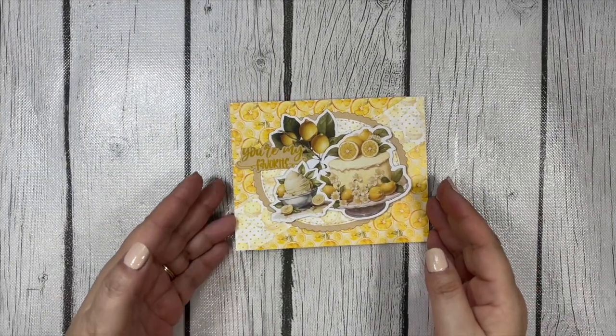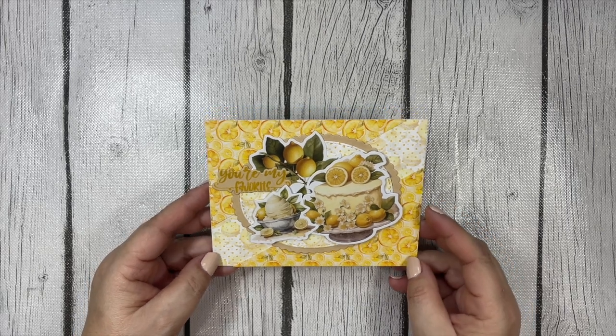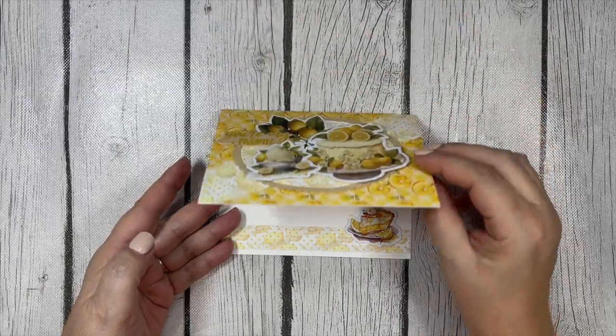And here is my completed card using sketch number 3 from Kendra's card challenge number 15 and goodies from the Not Too Shabby Shop.